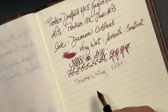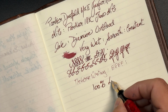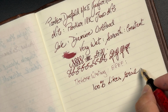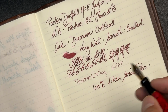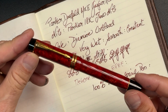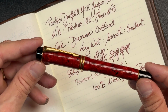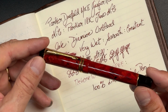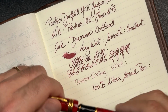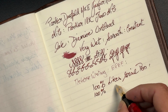I'm not going to go through the likes and dislikes. I have 100% likes. This is an iconic Grail pen that has not disappointed. It has the design, the most copied design. The materials used are just excellent. The nib is excellent. The weight and writing comfort are excellent. Is this a go-to pen? There's no doubt in my mind that it is a go-to pen. It's 100% go-to.